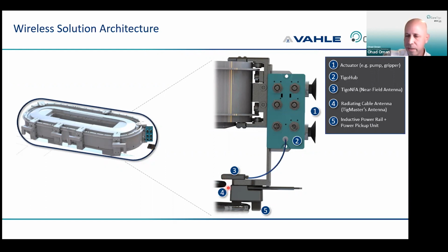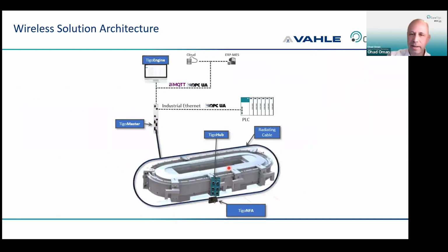It's very similar to the way the VAHLE pickup that you can see here in number 5 is not touching the rail and providing inductive power. We're providing wireless connectivity. So once you get this wireless connectivity transmitting and it being picked up over the radiated cable, it is connected to a Tigo master. The Tigo master receives the data from these hundreds of devices that are around.